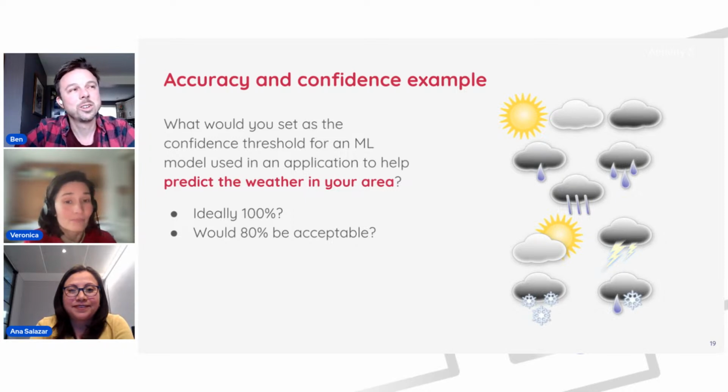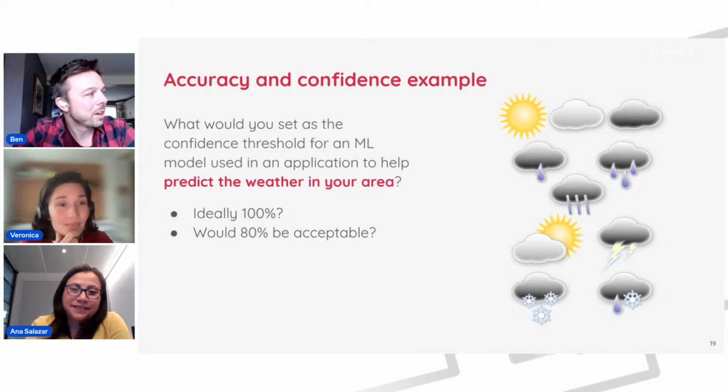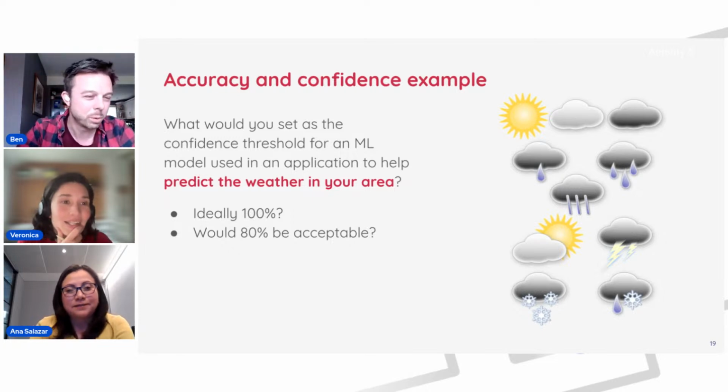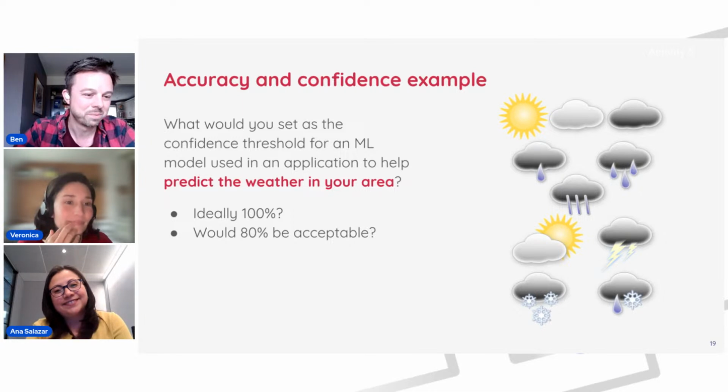Cool. Okay, so you're saying 80%. So if the model said it was going to rain and the confidence score was 81%, we'd say that's okay. We accept that as a positive test. That's accurate. But if it falls under that threshold, 79%, 75% or lower, then we won't count that towards an accurate prediction. Yeah, okay, I'm on board with that.